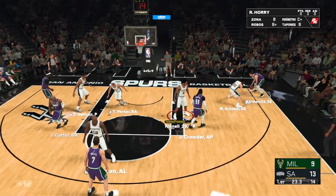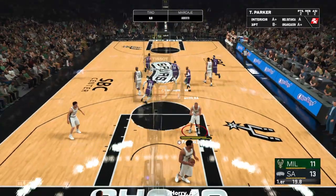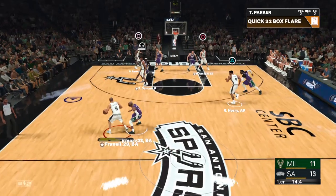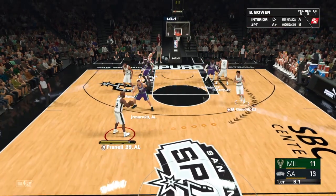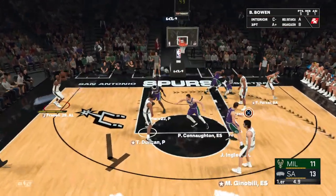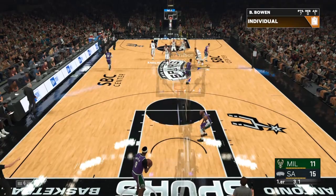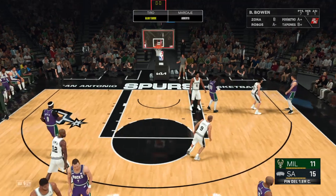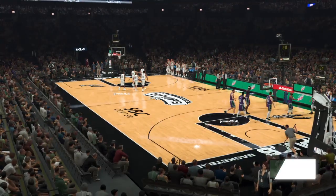Inside. Connaughton with the ball. Uses the glass on the layup. And Jay Crowder moving it to the open man. And it's San Antonio's ball. Parker, left side. Out left to the wing. Here's Bowen. Drops one in from the wing. He's got 7. Ingles from outside. Oh, and the release was before the buzzer, but it's off target. And that does it for the first quarter. Spurs out. The Bucks, 11.